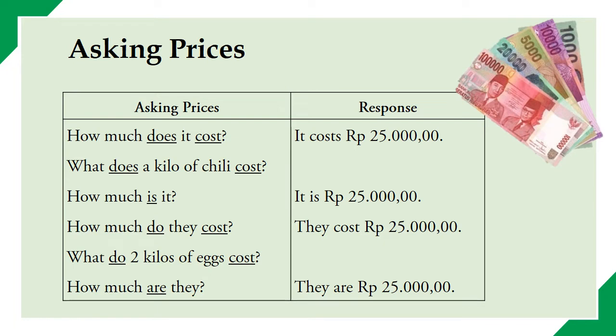Well, look at the underlined words. When to use does, and then when to use do. You can use does if the subject is singular, only one. You use do if the subject is plural, more than one. Do you get my point?